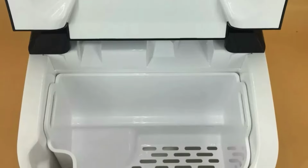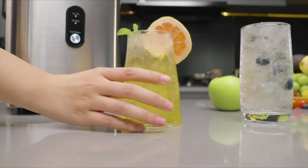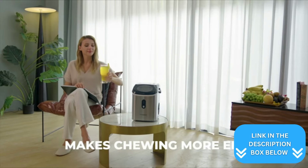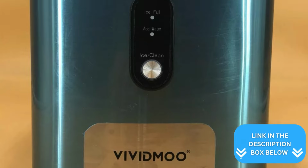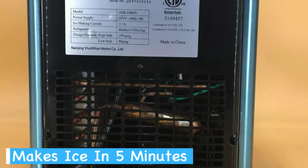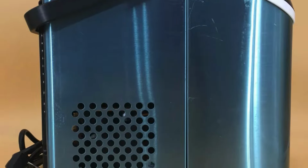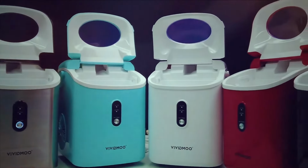The included 2-year warranty adds a layer of confidence, knowing that you're backed by solid customer support. This is particularly reassuring for those new to countertop ice makers, as it reinforces the product's reliability and durability. In summary, the Vividmoo Nugget Ice Maker offers a great combination of rapid ice production, easy maintenance, and quiet operation. If you're after high quality nugget ice and value convenience, this ice maker could be just what you need.